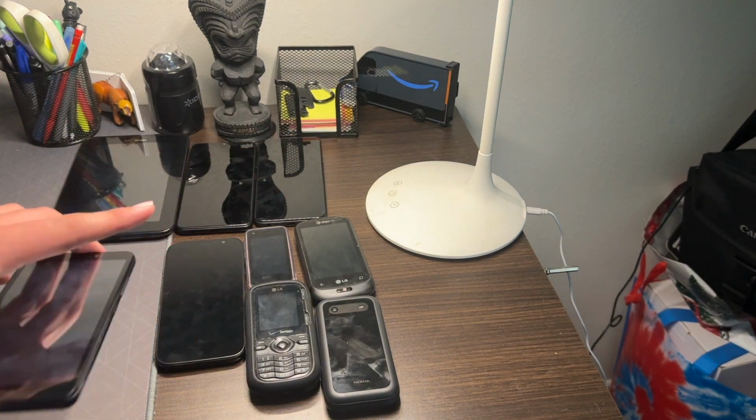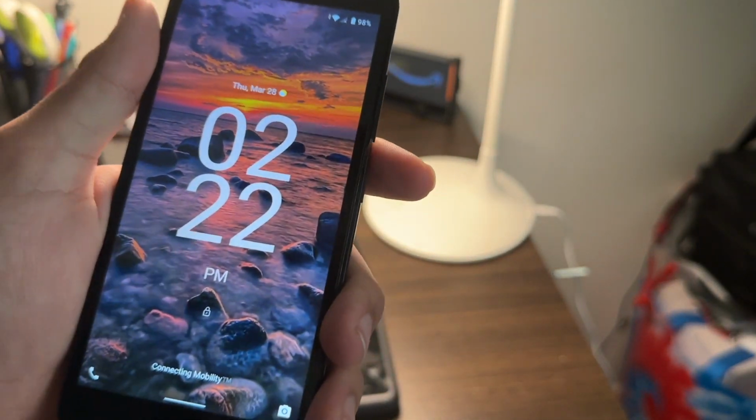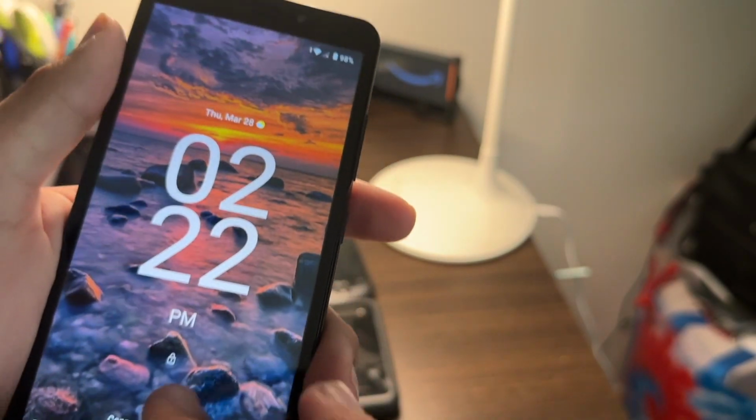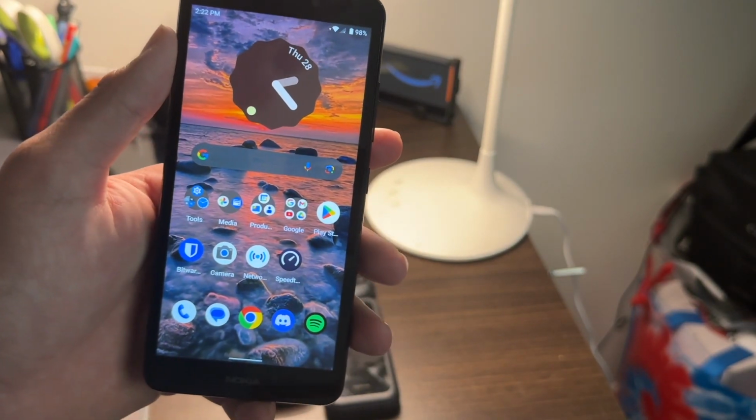Next up, you have a phone that I just got recently. This is a Nokia C100 right here, as you can see in the back. Click it on, and it's right here. Connecting mobility. And so here it is.